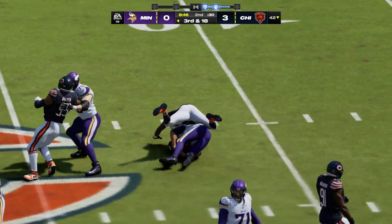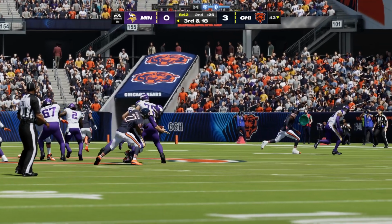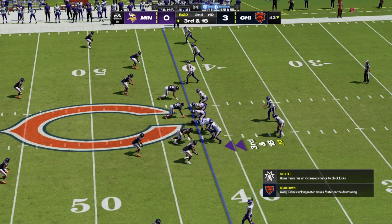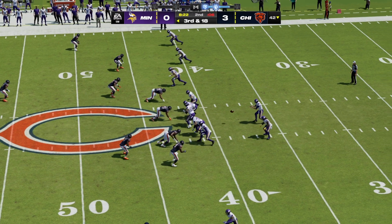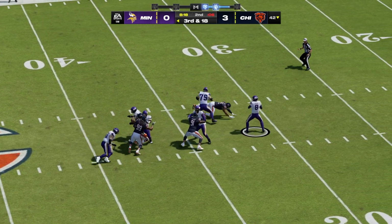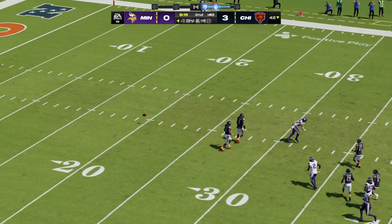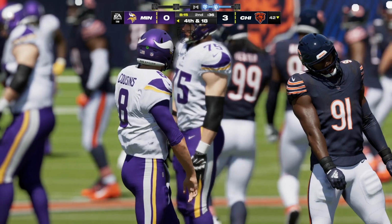Now, that was just absolute perfect man coverage. Nowhere for them to go with the football. It led to a sack, and that's really difficult to do in today's NFL with all these gazelles running around that you're trying to cover in the secondary. Now on 3rd and long, they'll look to throw. And it's incomplete. Took a shot, couldn't connect.